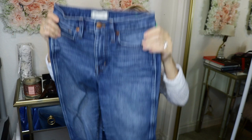Okay, so these are adorable. And I know these are about $100 or the high 80s or 90s at Madewell. So when I find a good current style, I do pick them up.